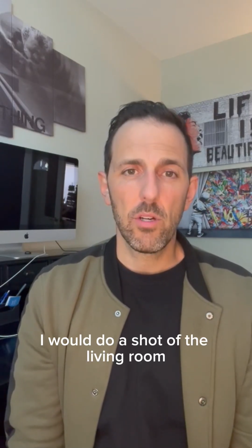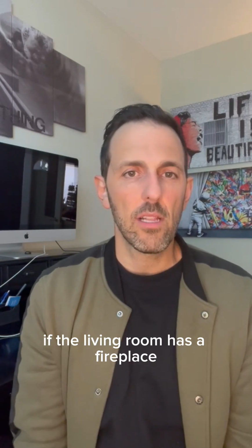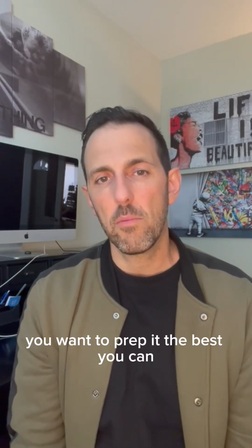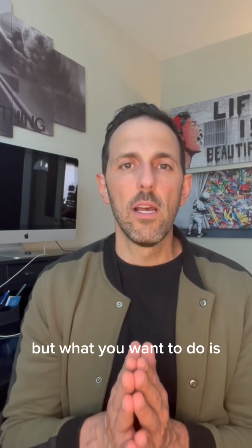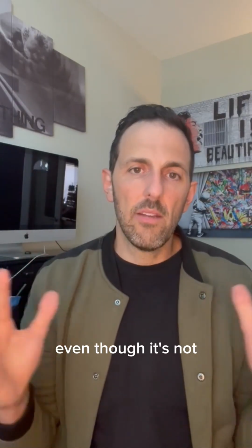So for a condo, the first shot I would do is a shot of the living room or the kitchen, something that's really appealing. If the living room has a fireplace, make sure it's done right. It doesn't matter if it's big or small. If it's small, you want to prep it the best you can. If you have the couch, put the pillows nice, make sure you fold the blanket, things like that. Just do the best you can, right? But what you want to do is make sure that the property seems like it's a standalone property, even though it's not.